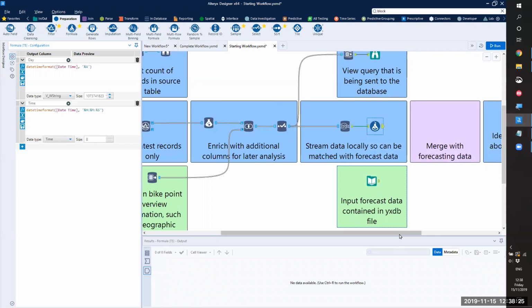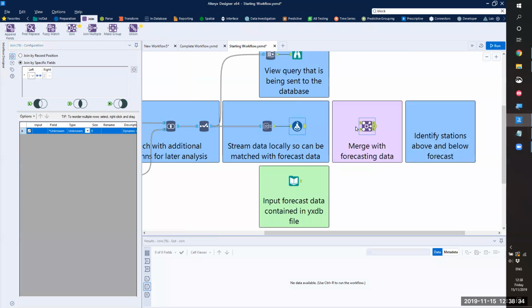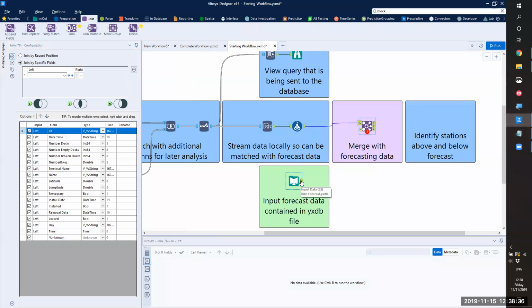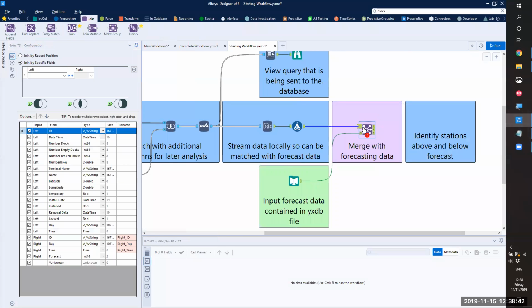So once we have that, we can do our join with our input data. If we go to our join tool, we add the data that we're streaming out of the database on the left and our input forecast on the right. So we want to join by ID, by day, and by time.